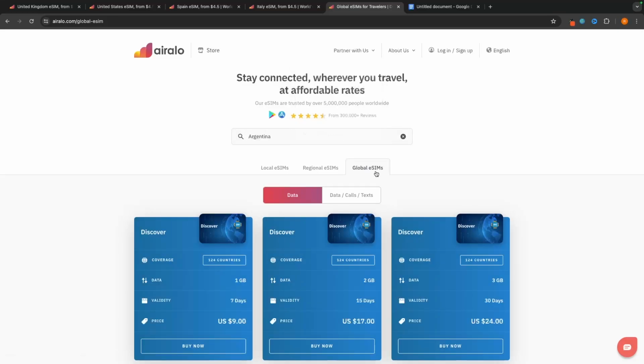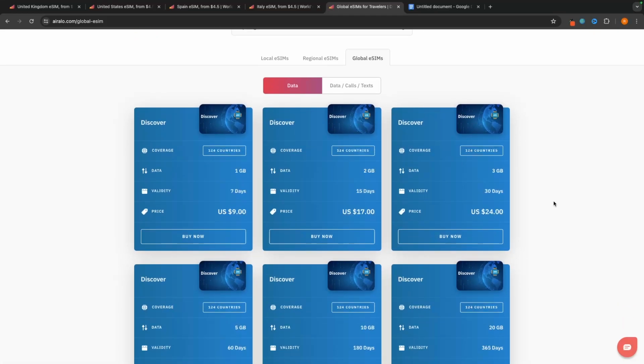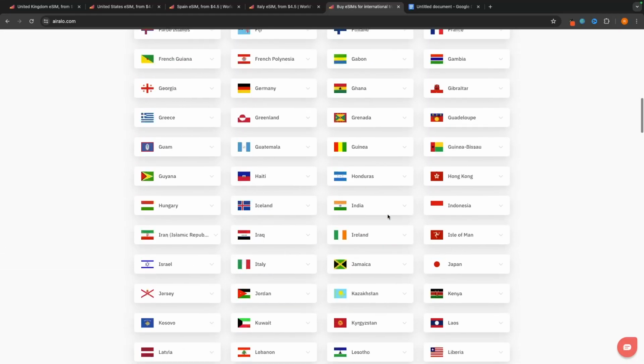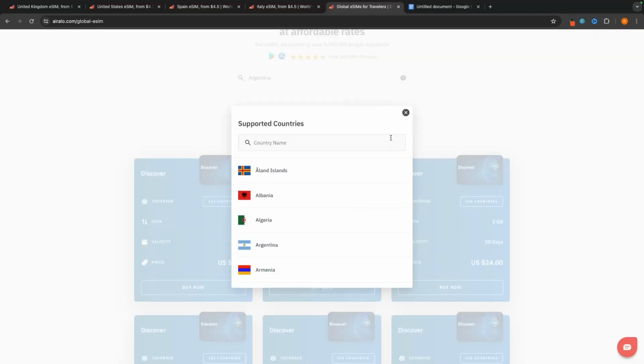Then finally, we have global eSIMs. So this is going to be more of a case of if you are traveling around between Europe and South America and you are constantly traveling back between the two, you want an eSIM that is going to cover all of this. So these global eSIMs, they are going to cover 124 countries. So even though this is global, this still isn't going to cover all of these 200 countries. However, the vast majority of countries are going to be covered here.